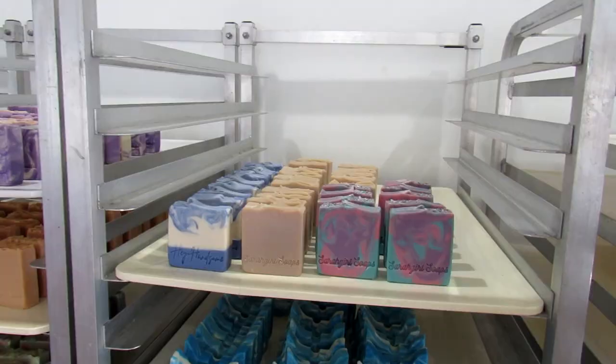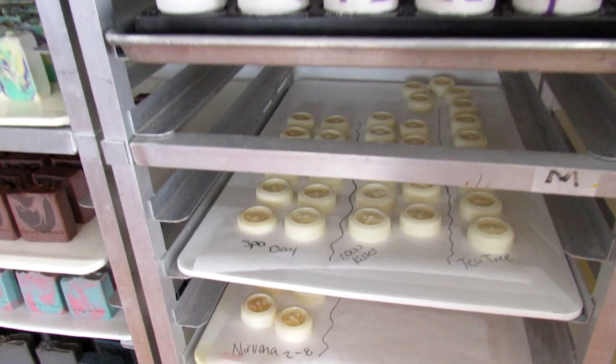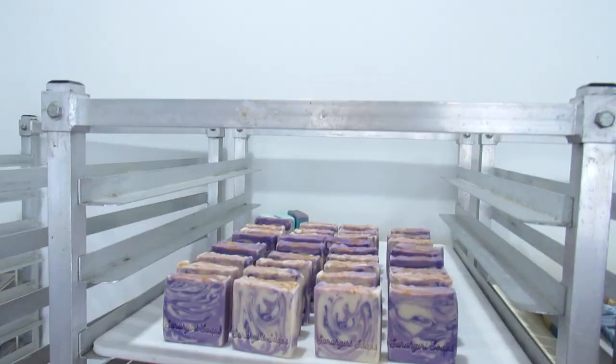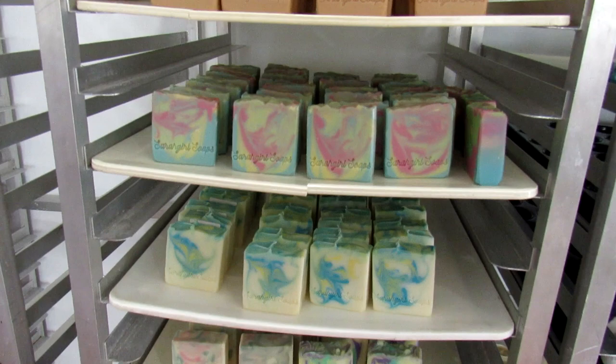And then I have all these bakery racks. This is what I use to cure and store product before I package it or wrap it or label it. On top, I have Lilac Bloom, some oatmeal, Pure Bliss, the Country Clothesline.